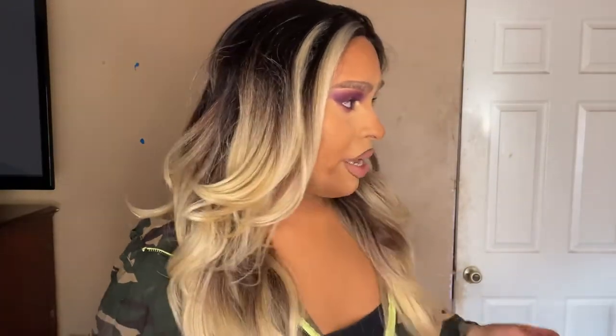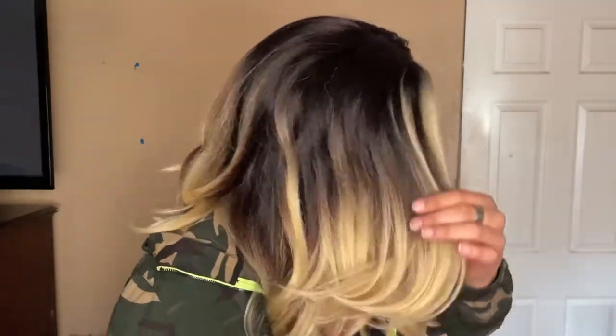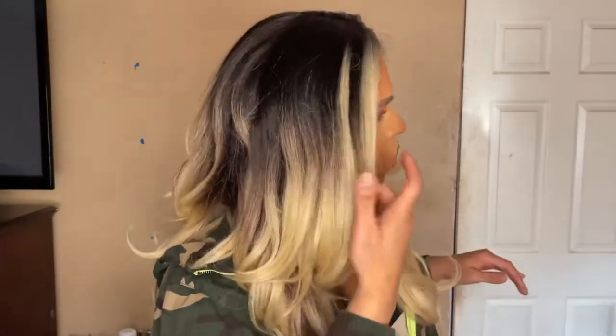This is how it looks pulled to the front. It does come past my teeth. My belly button was up here, but I would say this is probably 22 or 24 inches, just a little more shedding. This is definitely a good length, and the curl pattern is pretty popping too. I just wish these two front pieces had a little more bend to them, because it does go a little limp.